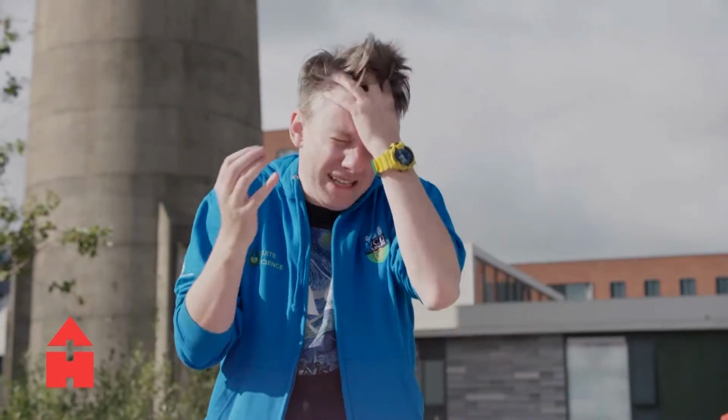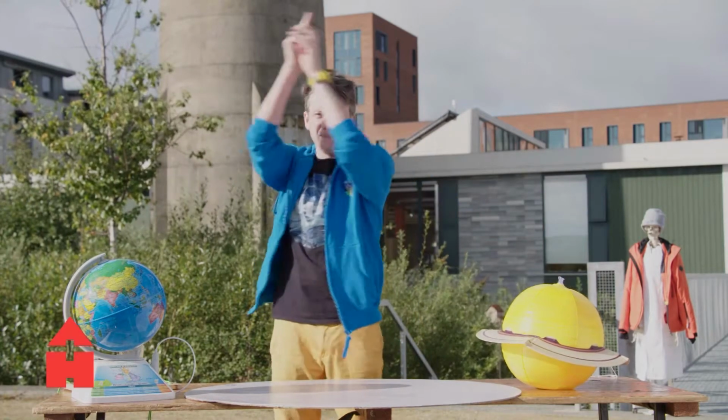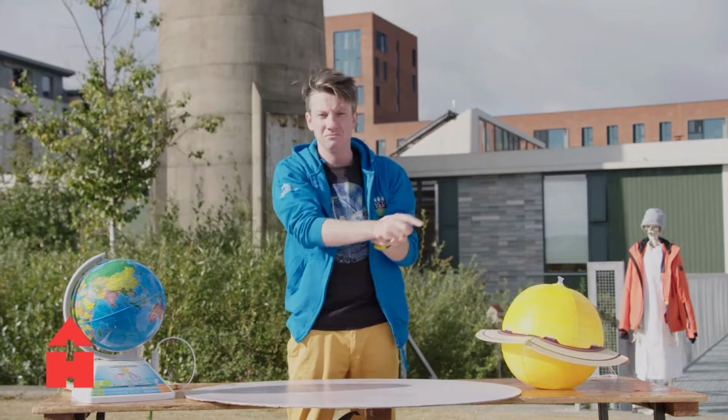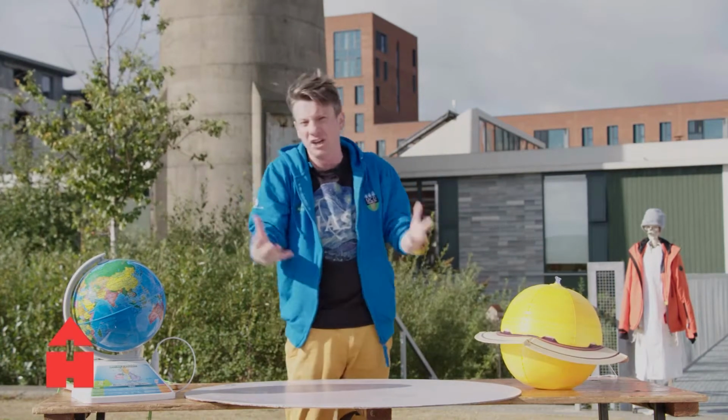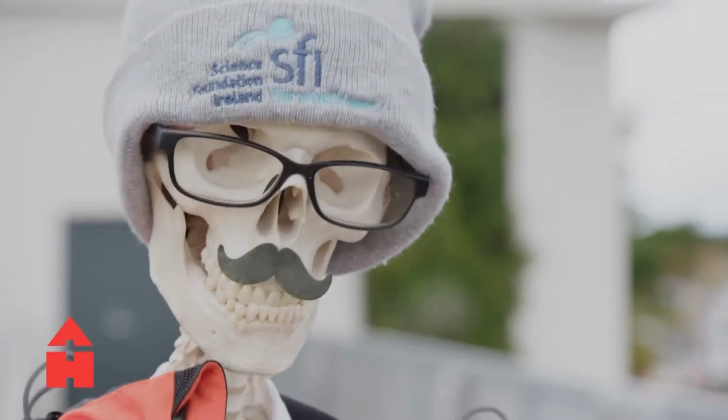And today we're talking a little bit about some stuff that happens in space. Things that move around other things. What might you call them? Satellites. We're talking about satellites in circular motion, and we're not gonna go up into space, but we're gonna talk a little bit about it.